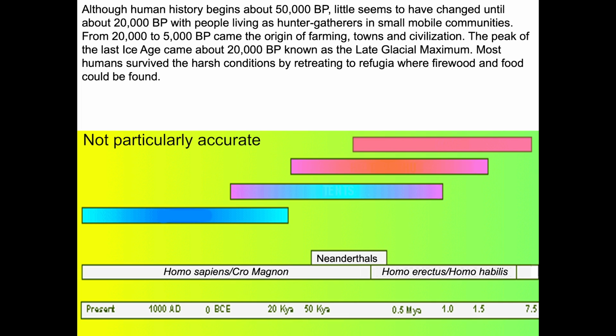From 20,000 years ago to 5,000 years ago, with the origin of farming, we have the development of towns and ultimately civilization. The peak of the last ice age was about 20,000 years ago. That's known as the late glacial maximum, or the LGM.